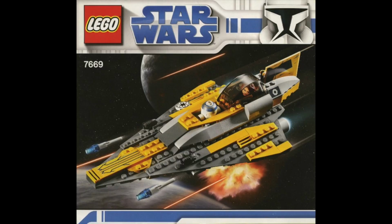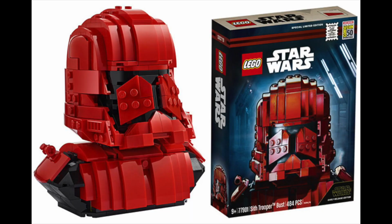Moving on to the next one has to be set number 77901, the Sith Trooper bust. And pretty much I want to get this because I like all the promos. I have the Darth Vader bust, and I really want to keep up with the bust. And when they come out with the Boba Fett one next year, I want to grab that one on top of the Sith Trooper one.